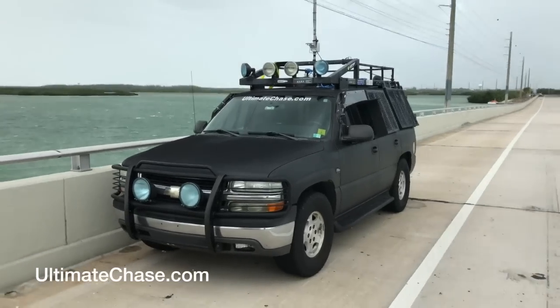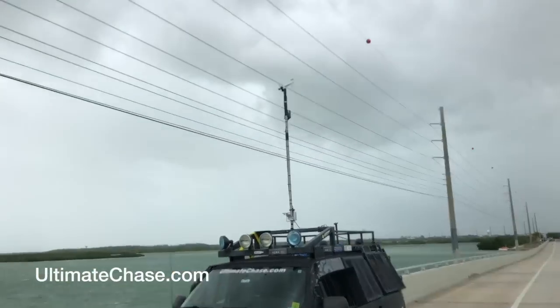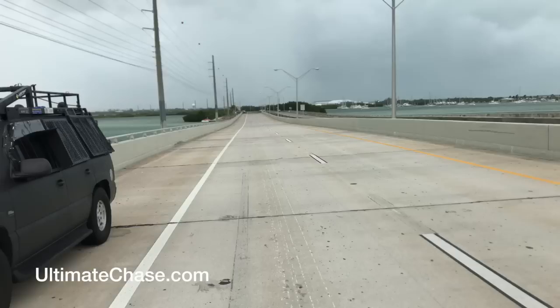We're gonna leave it now. We won't see it till after the hurricane. This is where we left it. It's windy as heck already.